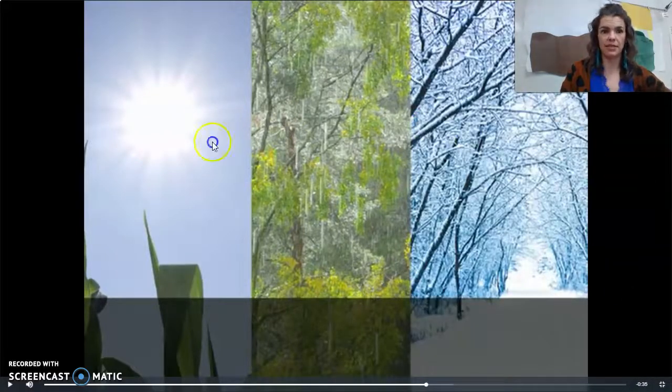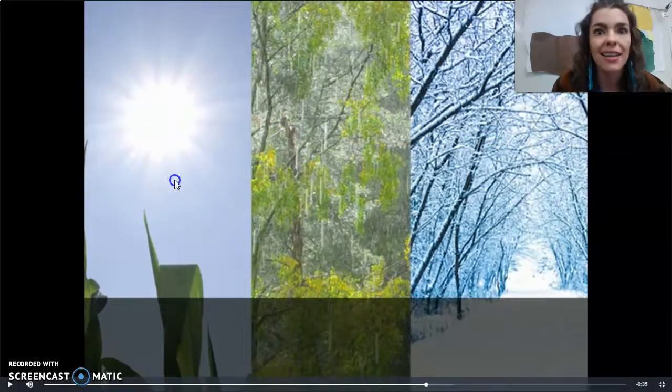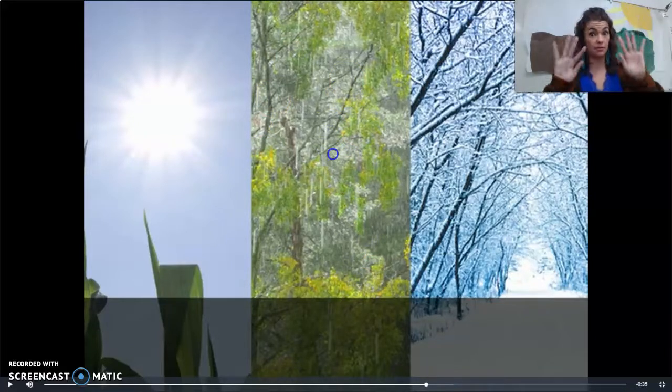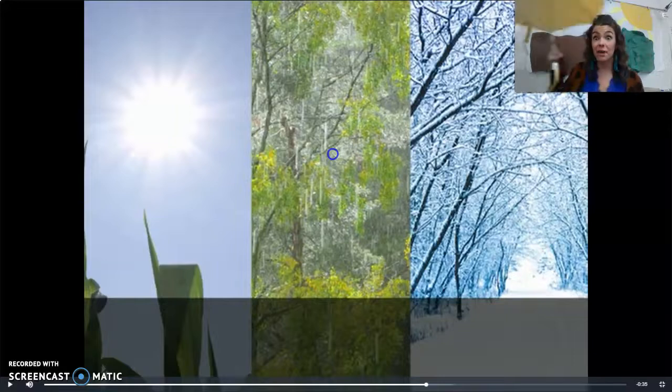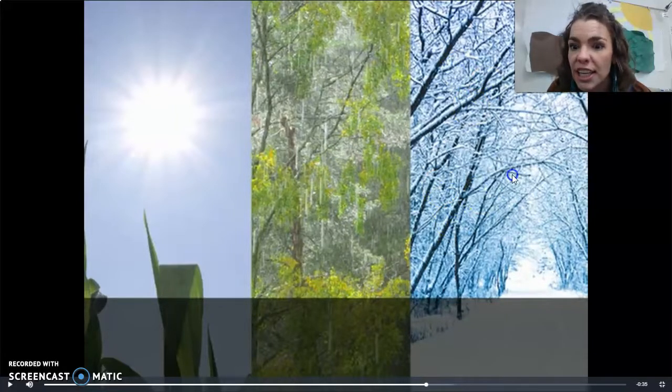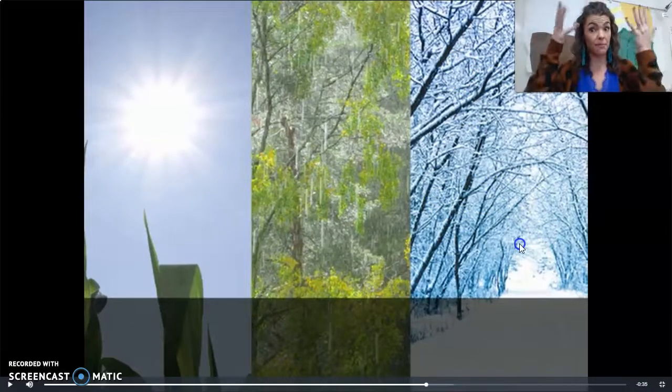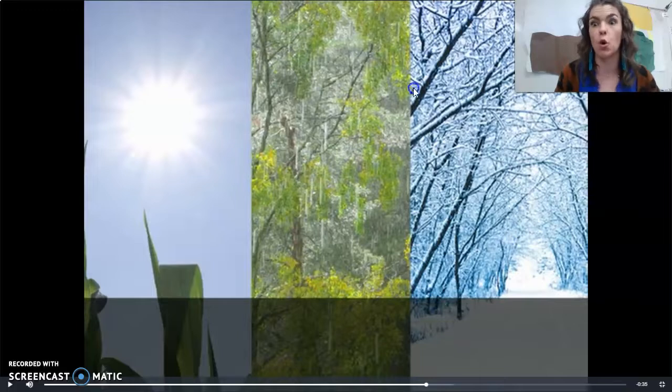Name these weather types. This first one is very sunny, nice, or clear. No clouds, just hot, hot sun. What about this middle picture? What do you see falling from the clouds? Rain. Better grab your umbrella. And the last picture here, icy or snowy. Very cold. Gotta wear your hat, your mittens, and be prepared for the cold winter weather.